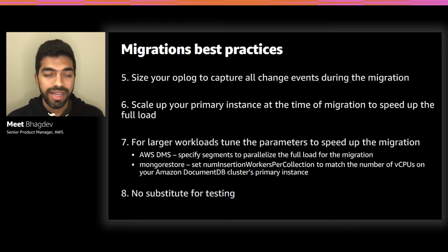And last, there is no substitute for testing. So even with all these best practices, the only way for you to make sure your migration is successful is to test it out. So we suggest our customers do this on a test workload before doing this on one of their production workloads.